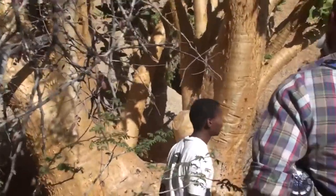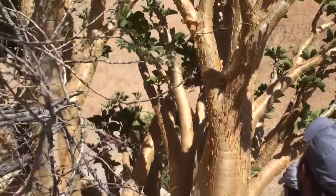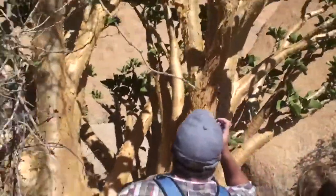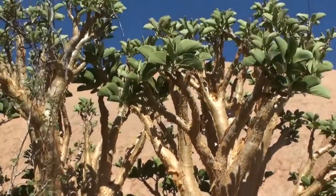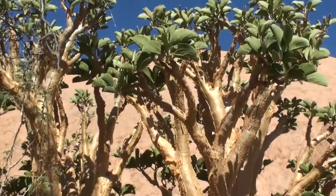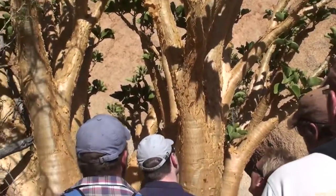And the berries that it gets, the local people like the Damara people, they used to eat the berries. The little ones used to eat them too. After the flowers, they eat the berries, and after the berries, they start to eat the leaves.